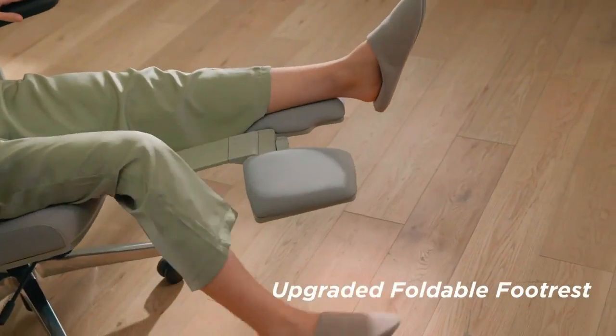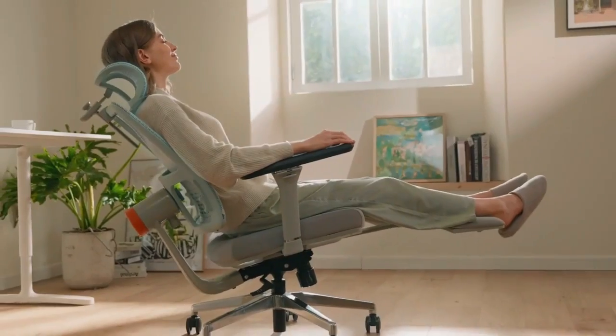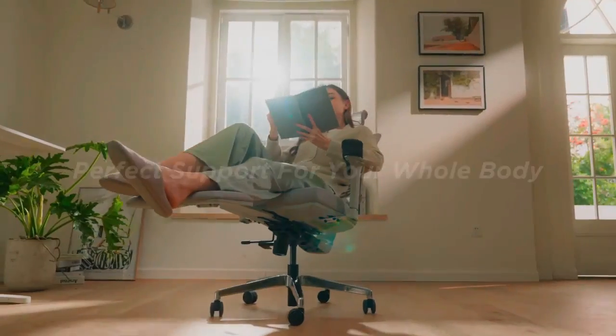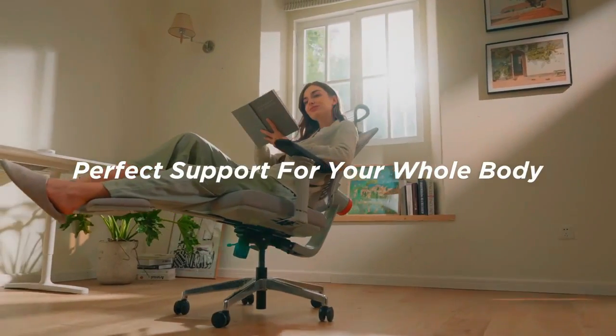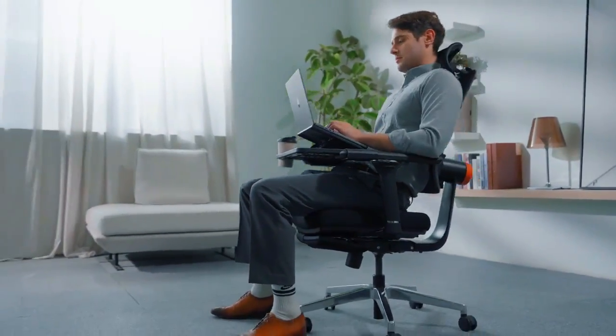Newtral's updated foldable footrest addresses poor blood flow, back pain, and leg discomfort caused by chairs without footrests. It allows users to relax and stretch their feet during prolonged work, promoting comfort. Extended armrests adjustable to preferred height and angle provide arm support, reducing fatigue on arms and shoulders.